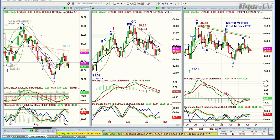And the first question I want you to get to that I didn't finish up before was the GDX. So this is the market vectors gold miners. If you look at this monthly chart, you see the way it's making from 45.78, the high of August of 2020, it's just making lower highs and lower lows. And if that's the case, then this is the pattern right now where you have to see a change.